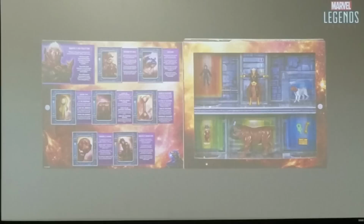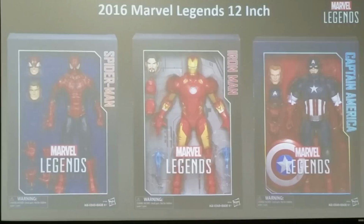Now moving to our mainline offerings, you know we came out big in February at New York Toy Fair with the debut of our new 12-inch line. We have these 3 awesome figures coming out this fall. We have Spider-Man, Iron Man, and Captain America. This is Bobby's line, so if you guys have questions later on the 12-inch, she'll be happy to address those questions. We have great packaging here. Come down and take a look at it in the booth.